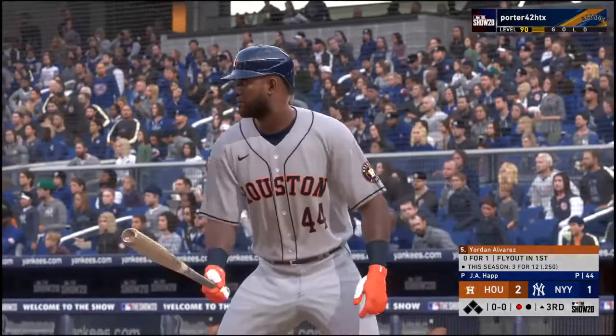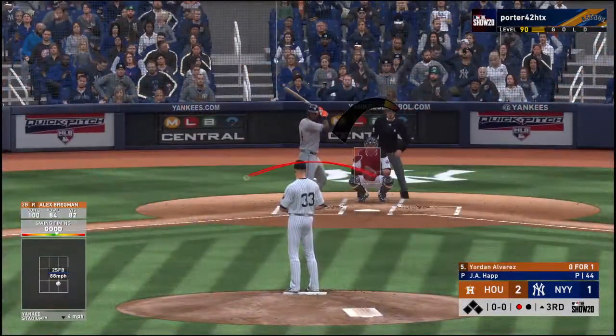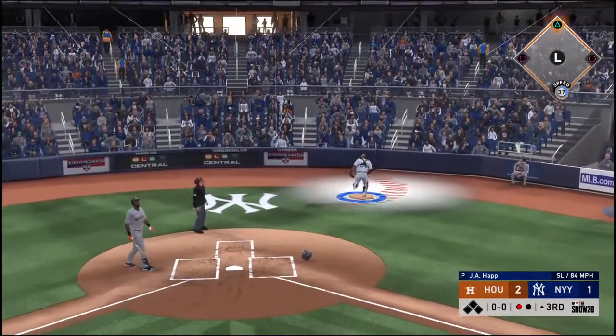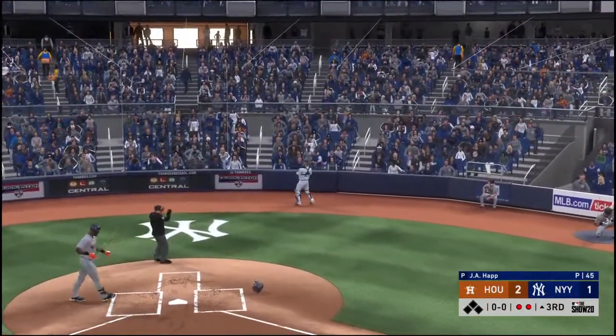Digging in for his second at-bat, Yordan Alvarez. One run in and one gone so far this inning. Infield shifted well to the right. Here's the first pitch. Popped up. Sanchez has a play. Two down.